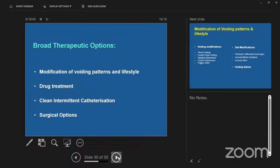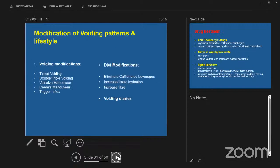And there are some broad therapeutic options. Again, a lot of these will overlap with the treatments that Dr. Nisha has already spoken about. But our aim is to modify the voiding patterns to suit the lifestyle of the patient. There are certain drugs and medications that can be given. Clean intermittent catheterization, which is perhaps the most important form of treatment for these children. And lastly, surgical options.